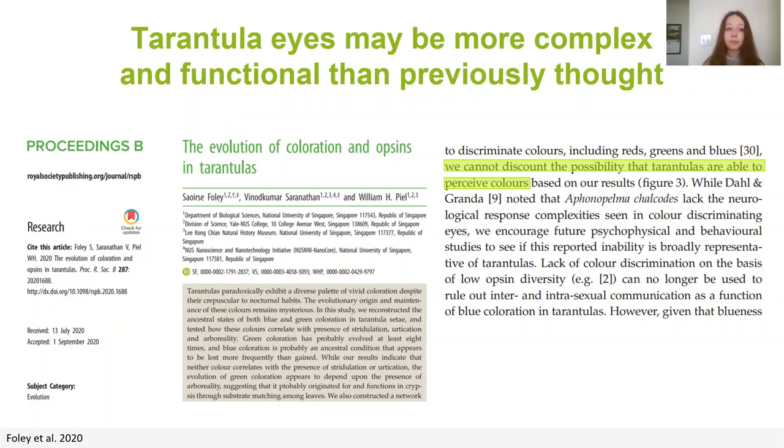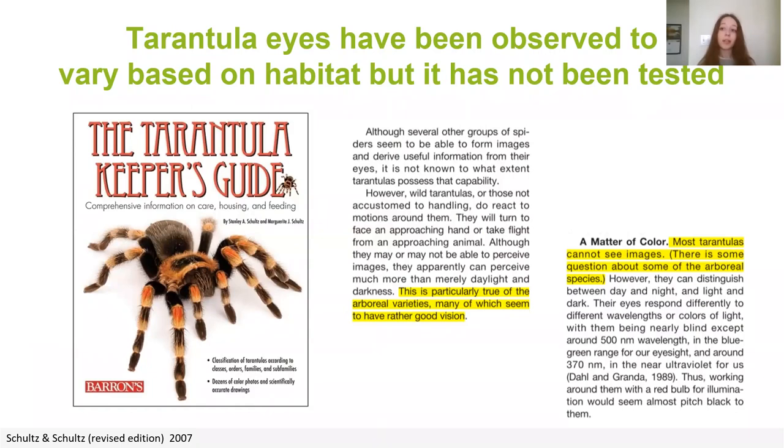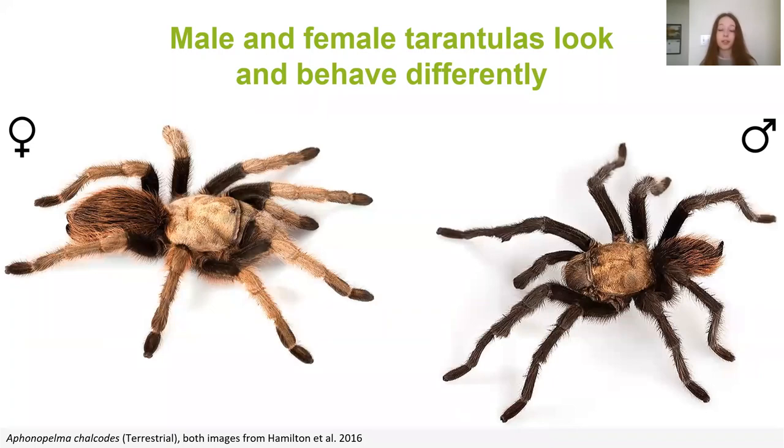It has been commonly observed that arboreal tarantulas may have better visual abilities than terrestrial or burrowing species, but this has never been proven. Additionally, it is important to note that adult male and female tarantulas have different behaviors and look different. Females tend to stay in place while males wander long distance in the open looking for females. Also, females often have larger bodies than males, which you can see in the photos.